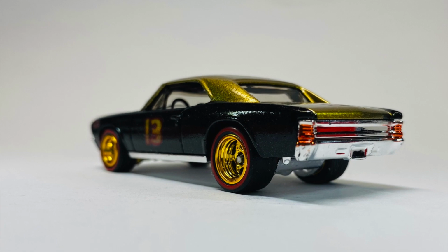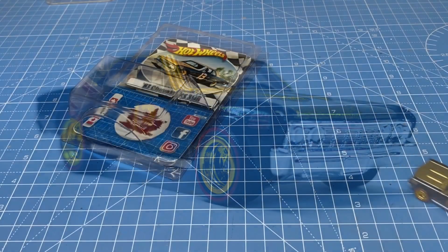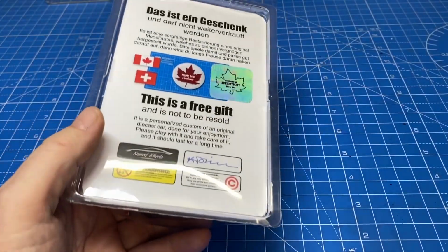Shows off well in these glamour shots, doesn't it? It's super kid friendly, so off to the local Goodwill shop as a gift for a little boy or girl.